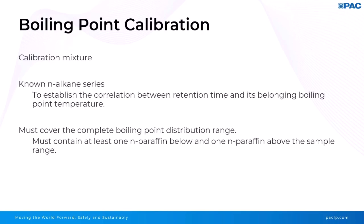For boiling point calibrations, we use the known n-alkane series. As I mentioned in the previous slide, this is to establish the correlation between retention time and the boiling point temperature. And it must cover the complete boiling point distribution range, meaning that it must contain at least one n-paraffin below and one n-paraffin above the sample range. The sample boiling point range must fall within the calibration range.